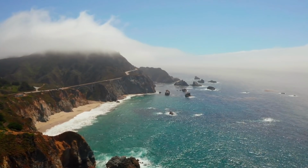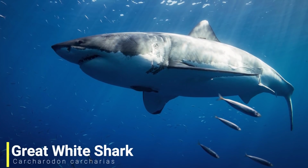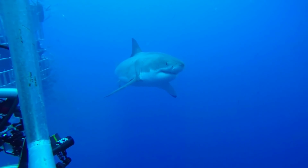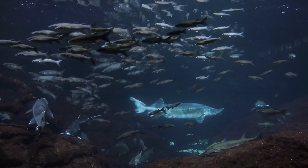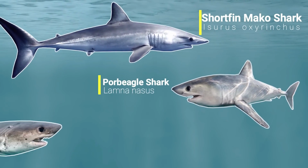But for our next species, we'll be moving over to the coastal waters of all major oceans, as we have the great white shark. Now the great white shark is probably the most feared shark in our oceans, and this is understandable, as they're thought to be one of the largest active predatory fish, as it's only really rivaled by the beluga sturgeon. But the great white shark isn't the only member of its family, as it's also related to mako sharks, porbeagles, and the salmon shark.